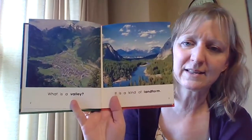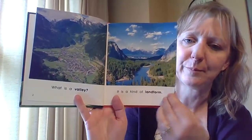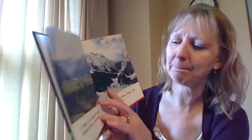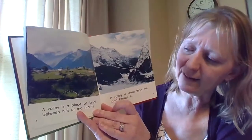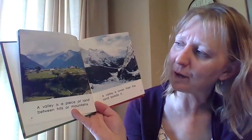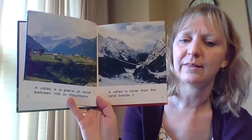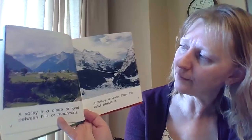What makes something a valley? Here we go. What is a valley? It is a kind of landform, just like mountains are. A valley is a piece of land between hills or mountains. A valley is lower than the land beside it.